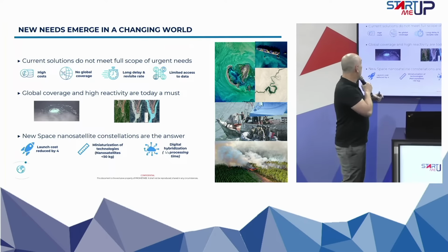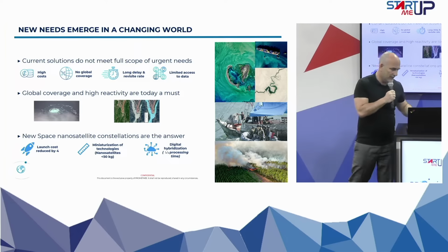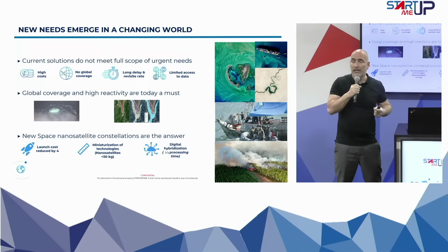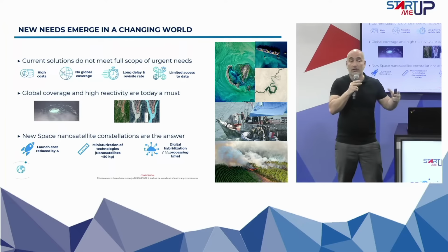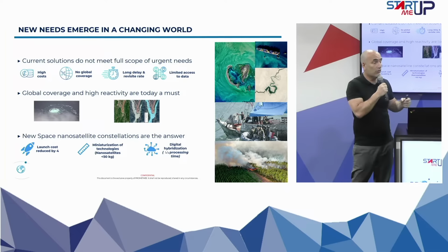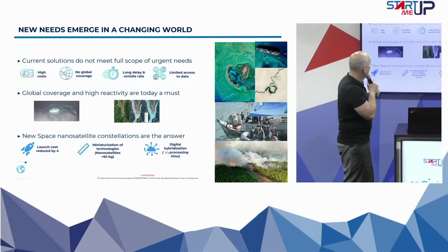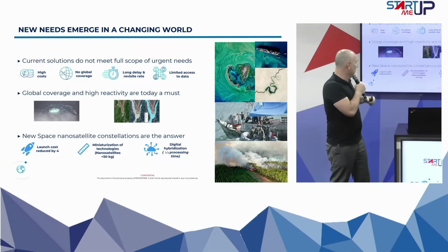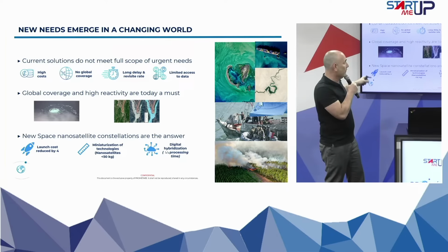Then, to solve the problem of big surface, high revisit and intelligence, you have one solution: constellation. And it's impossible to get a constellation of big satellites. It's absolutely not affordable. There, the new space arrives, with the solution of digital hybridation, thanks to miniaturization of technology and reduction of launch cost.